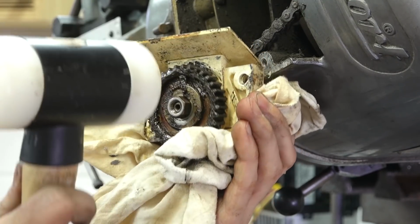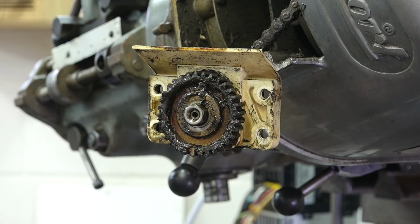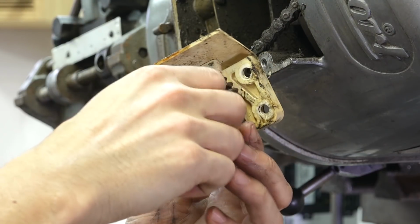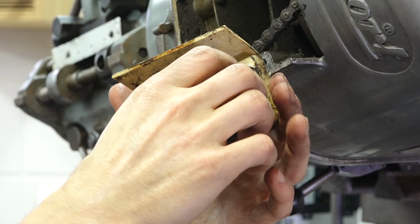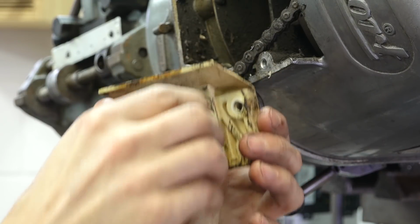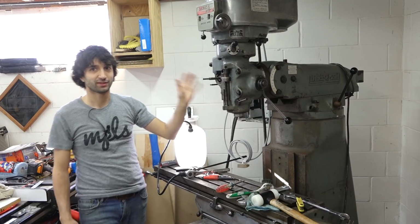But I did have that question of whether I'm going to do a full rebuild or not on some things. So the head I'm not touching, I'm just cleaning the outside. As far as I can tell, everything's working just fine. There's no reason for me to strip this thing down, replace spindle bearings or anything like that.